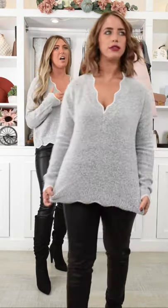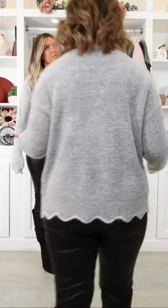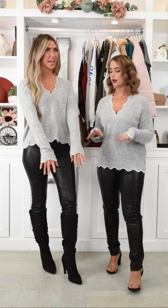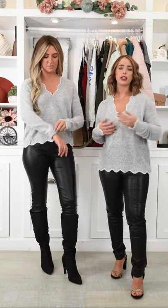It's a super, super soft sweater. I'm absolutely loving it. The detail on the neckline is so pretty, but I'm wearing a size small. Lisa, you're wearing a small as well. Yeah. Sizing's way easy for this one. The sleeves aren't so long that they're overwhelming, but they're long, which I love. Yes. So I think sizing up would be totally fine, especially because they kind of scoot back nicely, so that's really great.